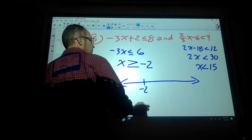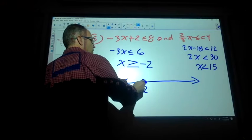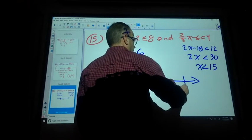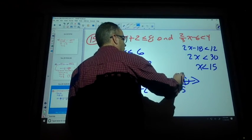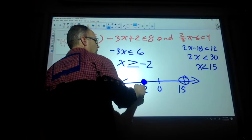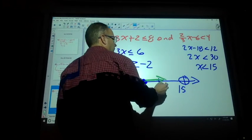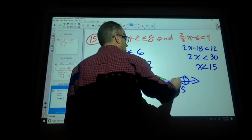Open or closed dot? Closed. Why is it closed? We have the equal, and then we have 0 somewhere in here, and then we have 15 down here. Open or closed dot at 15? Open. Okay, am I going to go to the right or to the left at negative 2? I'm going to go to the right, so that's going that way. Am I going to go right or left with the 15? Left.